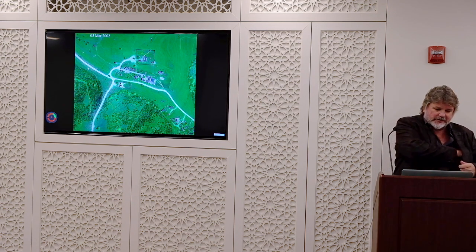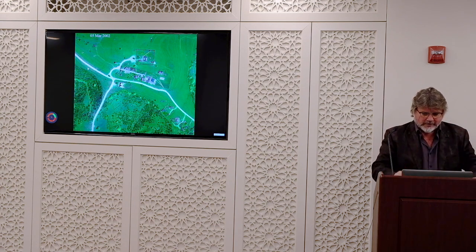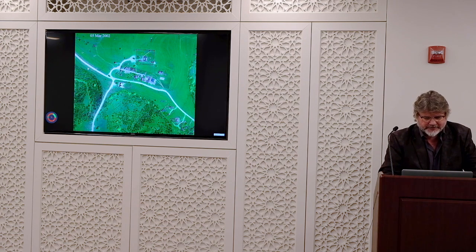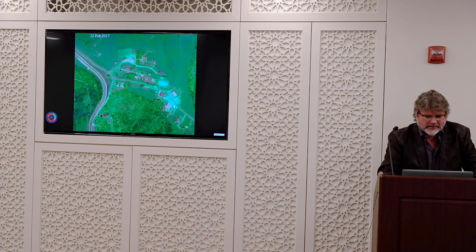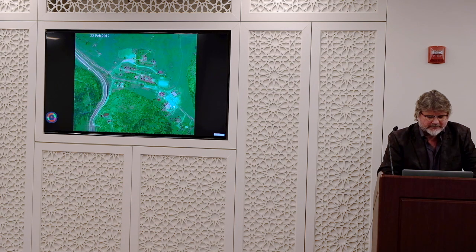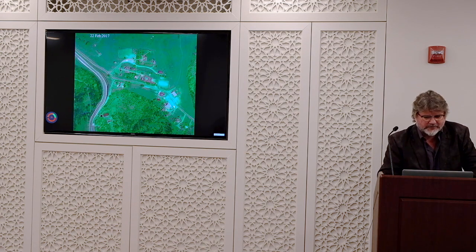And so now I'll show you at higher resolution, to the point where you can see individual trees, some of the changes that have occurred. So of course there's been development, people are building and expanding their homesteads. And so here's March 2002, February 2017. You can see a big paved road came in. The brighter dirt roads are disused, and so they're not as bright.